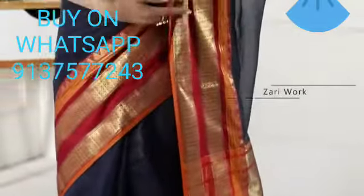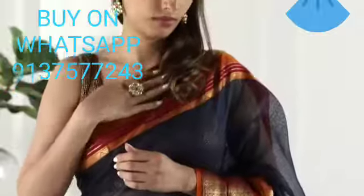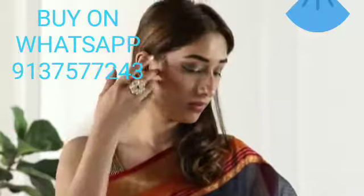The same impressive zari work is also found on the pallu in traditional patterns. The border and the pallu come in a striking contrast of rust against the navy blue base. You can team this dreamy saree with some kundan jewelry and matching golden heels for a formal work dinner.